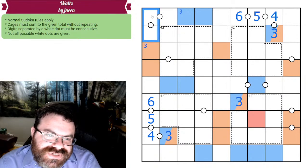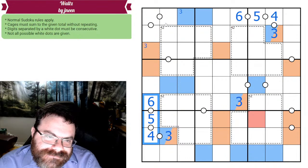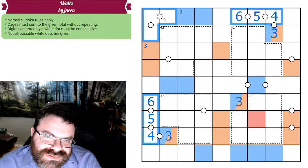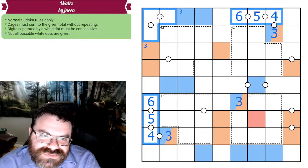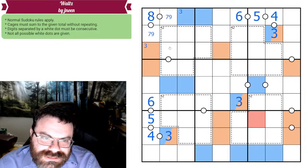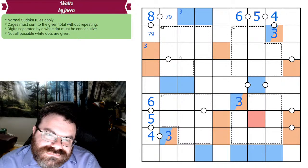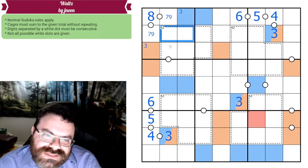I was going to look at this string of digits. So it can't be 1, 2, 3, and 4, 5, and 6 look at both ends of it. So it can't be from 3, 4, 5, or 6. So it's from 7, 8, 9. 8 goes at the center. 6 goes in cage.